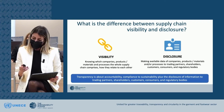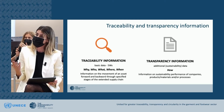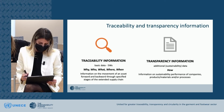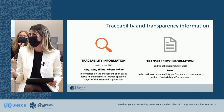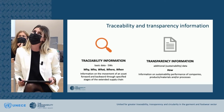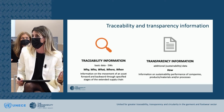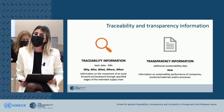Now, I would like to move to this slide and show you that within the UNECE project, we identified a set of information: traceability information and transparency information. The traceability information are the ones that refer to the 5W: the why, the who, the what, where, and when. They are the information on movement of an asset forward and backward through specified stages of the extended supply chain. When we talk about transparency information, we talk about sustainability data, additional sustainability data, we talk about the how. So information on sustainability performance of companies, of products, materials, and/or processes.